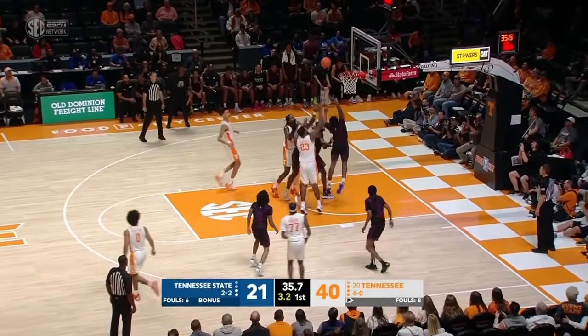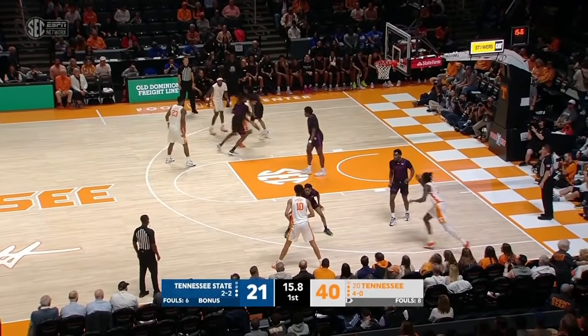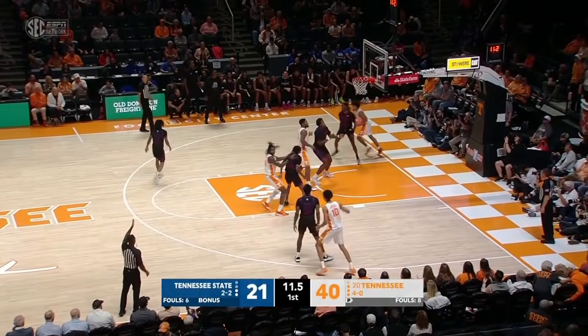Dump off for Carey. Too strong. And a quick fire there. Shot clock now off for Tennessee, trying to push the lead above 20. Ament's going to go ahead and fire, and he knocks it in.